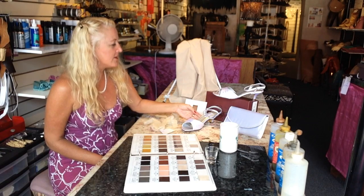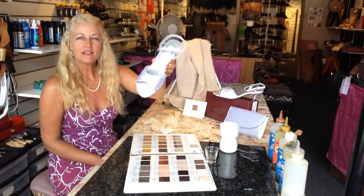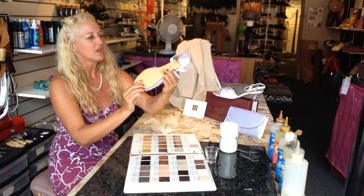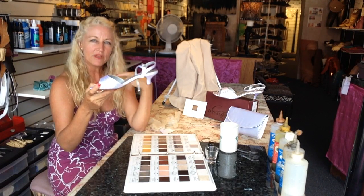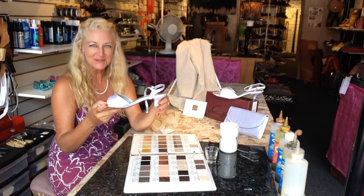Great quality. The client picked out this shoe here. It has a lovely wide shoe base and it's super comfortable, and a nice low heel so she can feel comfortable being at the wedding all day long, greeting guests, talking to people. You know how that goes.